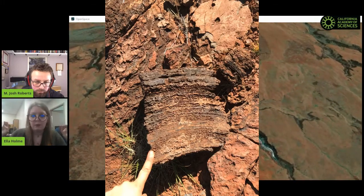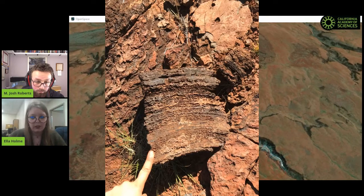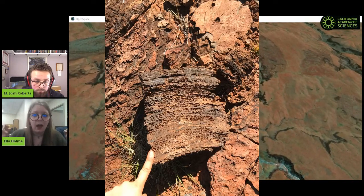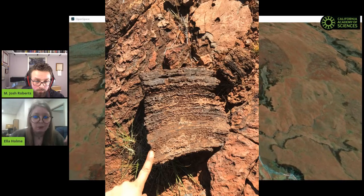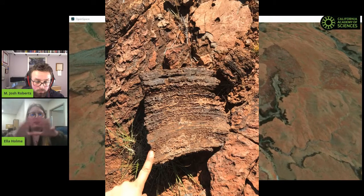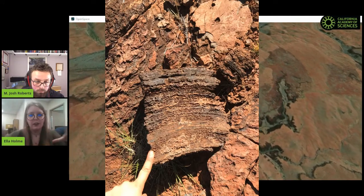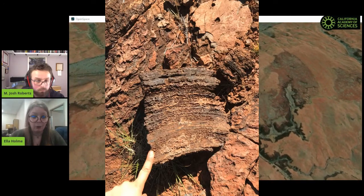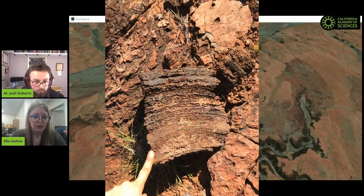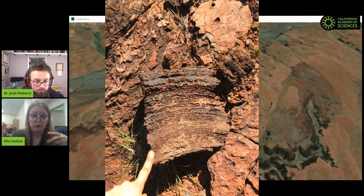And as a Precambrian geologist, when you see that, that's the most exciting thing in the world, because that means that this is actually a fossilized microbial mat. So this is growing out of the seafloor, layer upon layer, year upon year, kind of like how tree rings form inside of trees. And over time, these layers died and were fossilized.